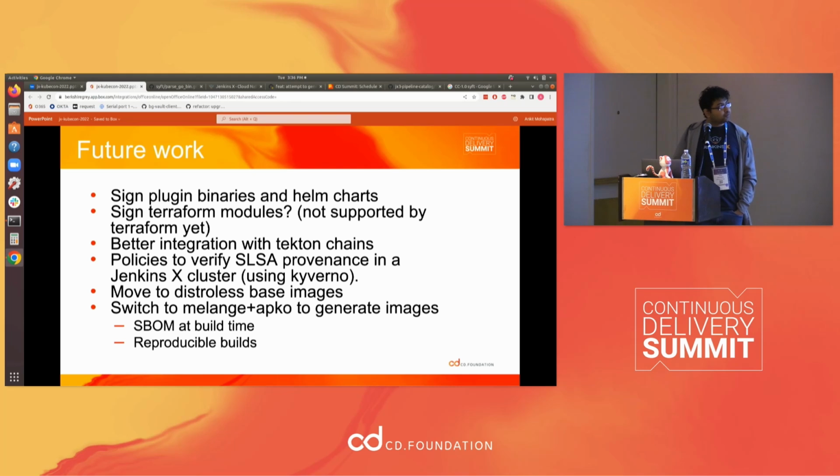But what do we want to do next? We have a lot of plugins. At this point, what we have signed is just a few binaries. There are still some plugins that are not signed. We would also want to sign our Helm charts. Jenkins X today is installed using Terraform modules. We have one for GKE. We have one for Amazon. So we support all of the three cloud providers. But there is no way to sign modules at this point. I think Terraform doesn't support it yet.